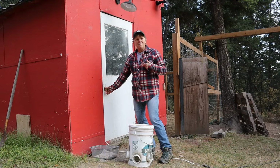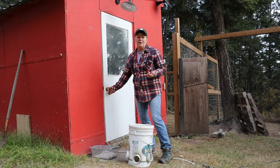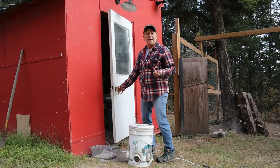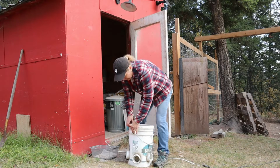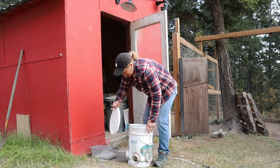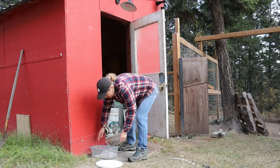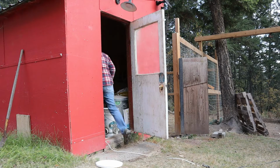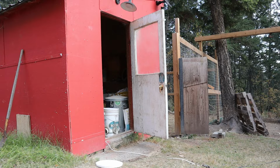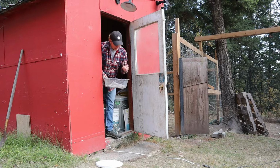This is where we have the chicken feed, on this side of the chicken coop, and this is also where we go in to collect their eggs. So I'm just going to fill up the bucket first. And then this is just the basket that we use for collecting the eggs. And I'm looking, and we already got our first egg of the day.